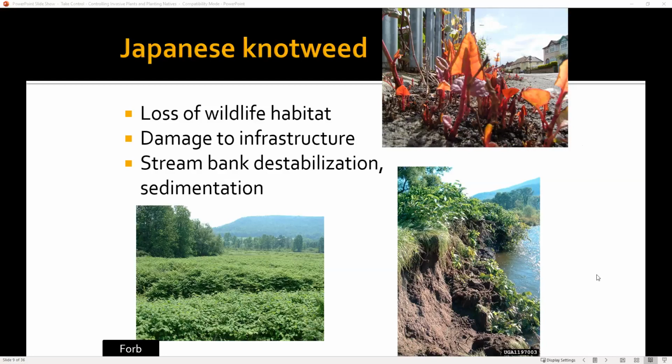The bottom picture shows what it does. We missed what you said after infrastructure, Ellen. Sorry. Okay, no problem.